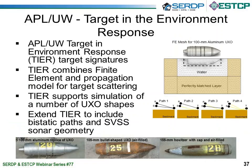All right, so that covered the environmental model, so all the scattering that isn't from the target. So now let's talk about all the scattering that is from the target. This model is developed at the Applied Physics Laboratory at the University of Washington. As I mentioned before, Aubrey Espana and Steve Kargl were our collaborators in working on this. Their model is called TIER, or the Target in the Environment Response Model.